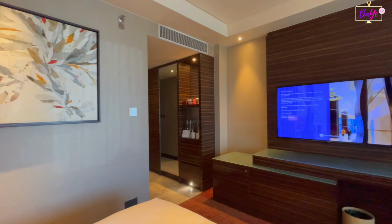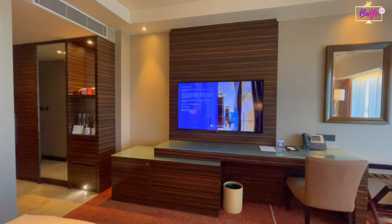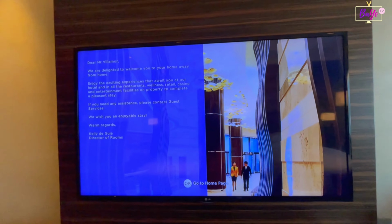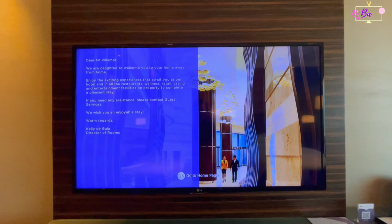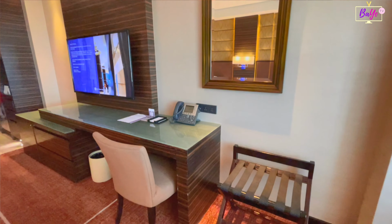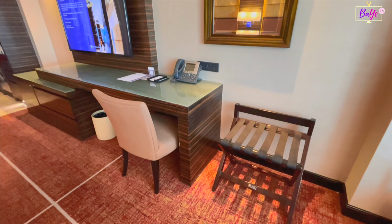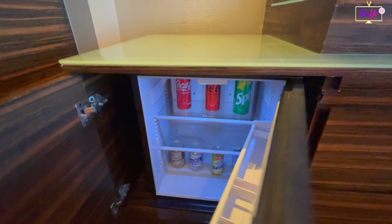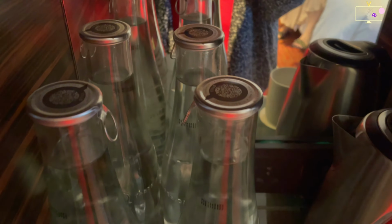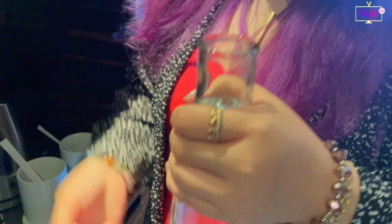Across the bed is a flat-screen TV mounted on a wooden TV rack. The hotel has made an extra effort to give a personalized welcome greeting flash in a TV screen for its guests. A well-designed built-in workstation complete with a comfortable chair and ample lighting allows guests to stay productive during their stay. It is also complete with a mirror, luggage stand, and a mini fridge filled with complimentary refreshments from soft drinks, beer, and healthy fruit juices. They also provide guests with eco-friendly reusable Nordic bottled water intended for in-room use.